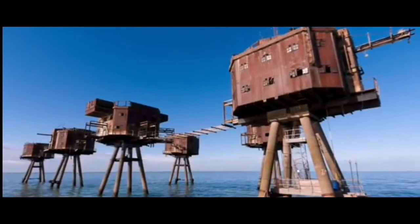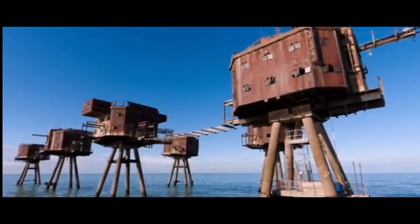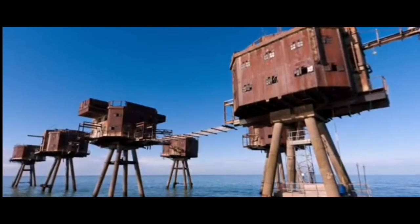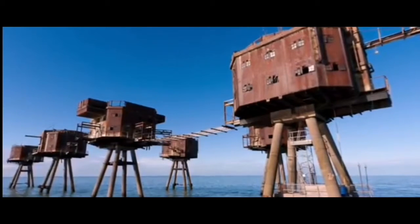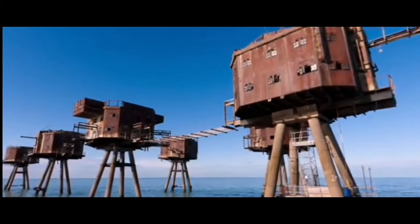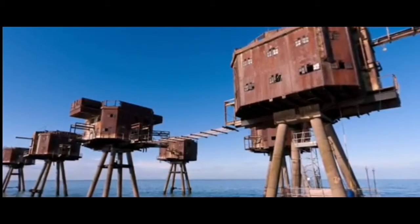The Red Sands Sea Forts rise from the water like rotting monsters. Raised in the air by metal supports that look like spindly legs, the Red Sands Sea Forts are ominous sentinels. Habitats for squatters and recluses alike, the Red Sands Sea Forts are all but forgotten.